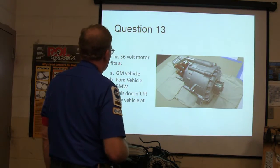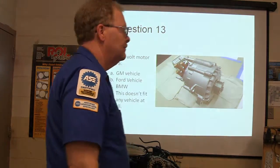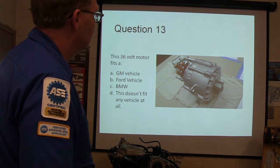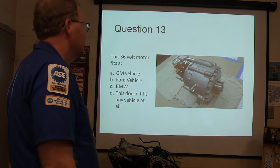This 36-volt motor fits a GM vehicle, Ford vehicle, BMW. This doesn't fit any vehicle at all. That was pretty big. It does look pretty massive. I'm gonna just go with the obvious. It's good.